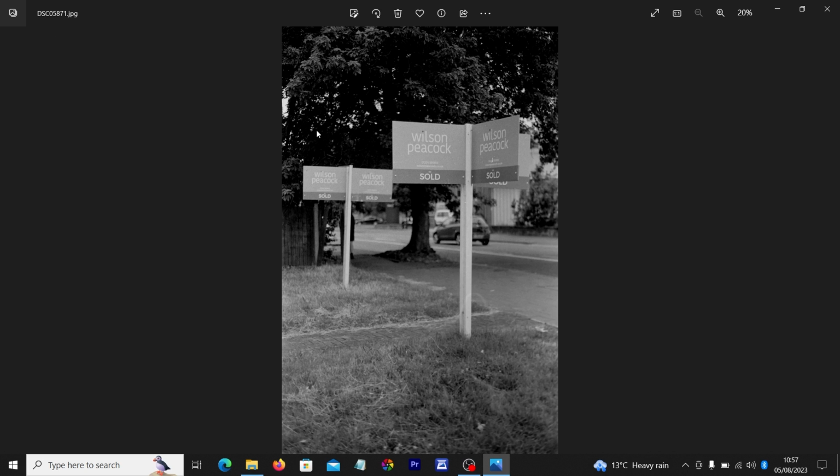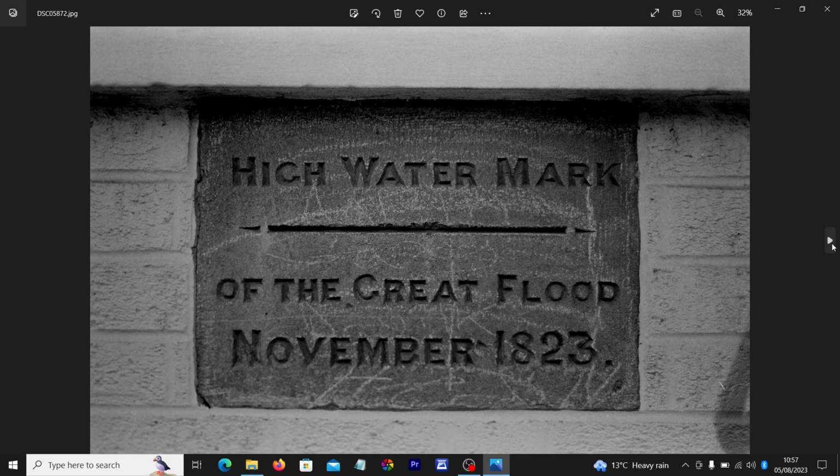Anyway, we're going to go through these, and it's the last two photographs in this selection that I'm going to show you out of the 36 that I actually like. I'm not going to show you all 36. I don't think I even scanned all of them. We're going to go through these. I do like this one actually.